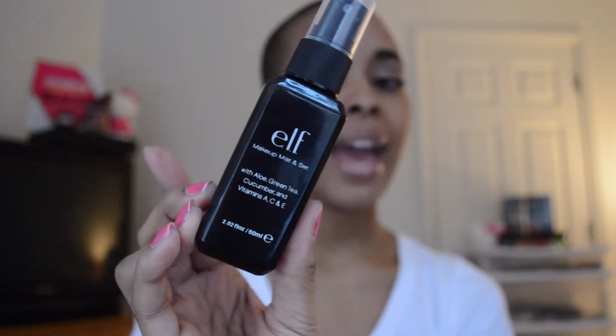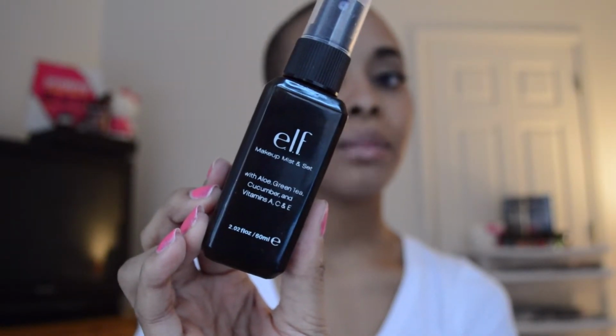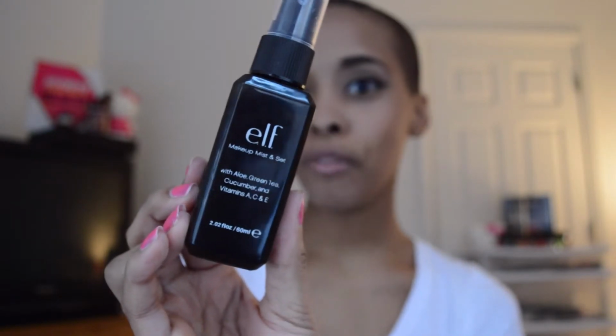I'm also going to show you guys how this looks up close and personal. It has aloe, green tea, cucumber, and vitamins A, C, and E. So obviously these are good minerals that you need for your skin. This once again is the e.l.f. Makeup Mist and Set. It's beautiful, isn't it?